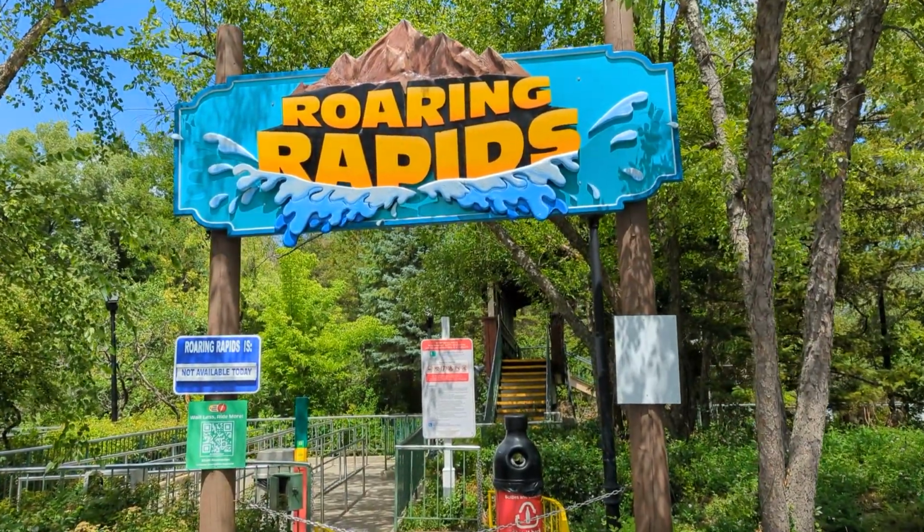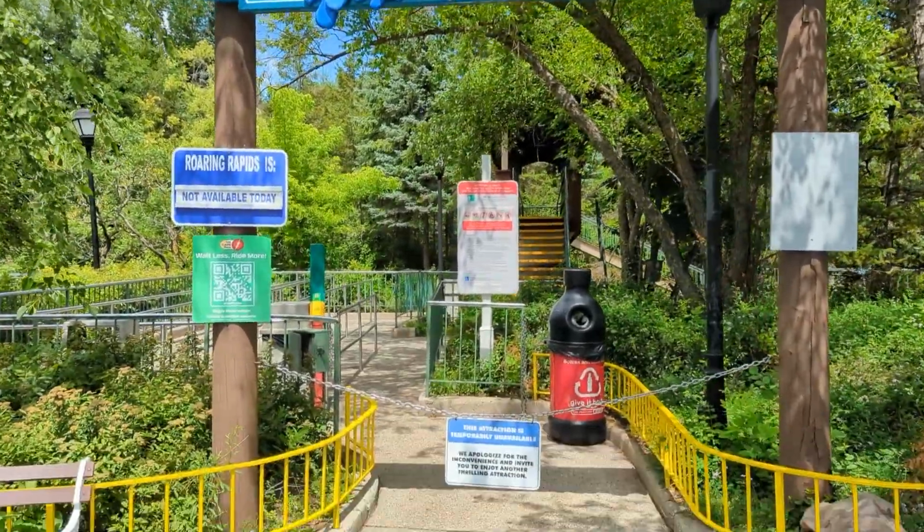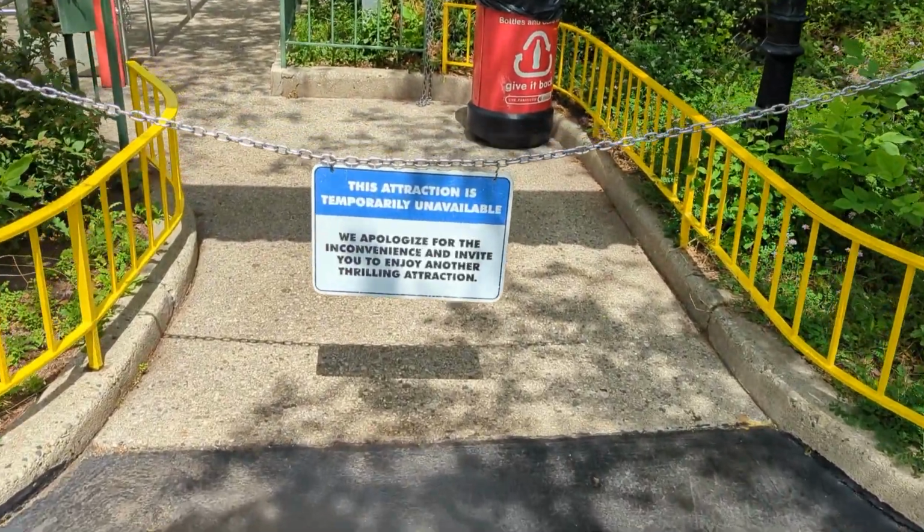Now, in the past, I gave Six Flags an excuse for not having their River Rapids rides open because it was usually the winter or early spring, but it's mid-July, the perfect time for a water ride to be open, so what's the excuse this time?